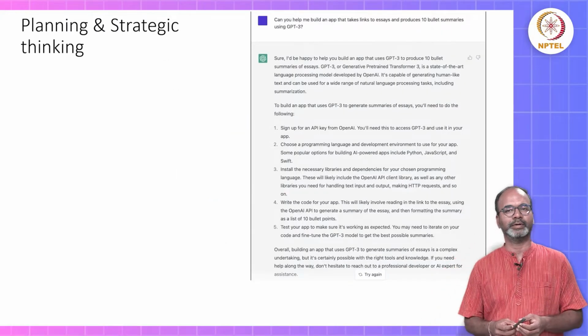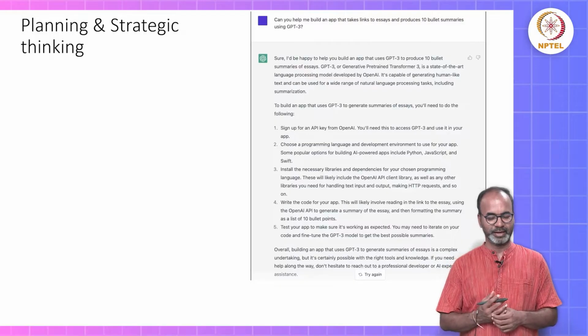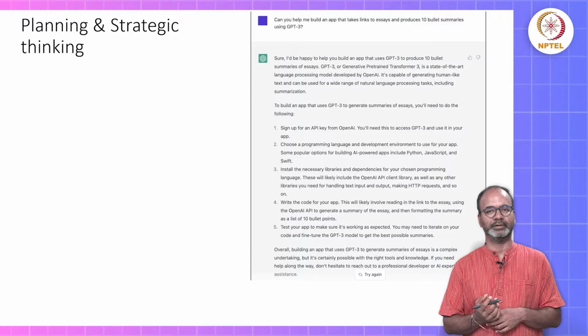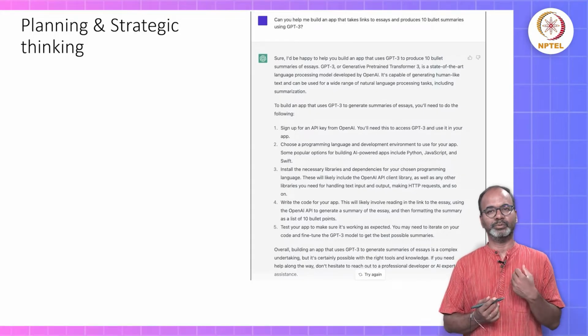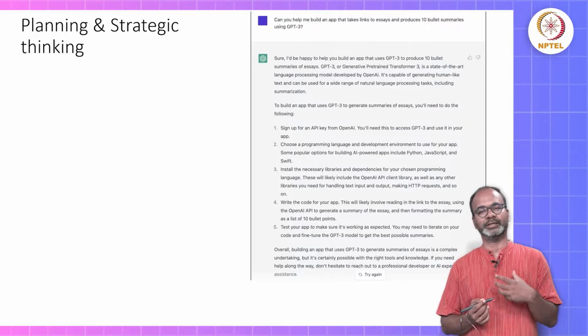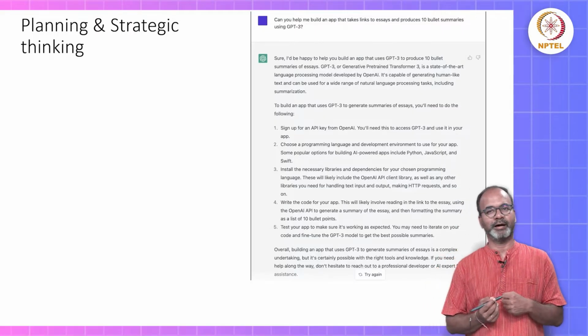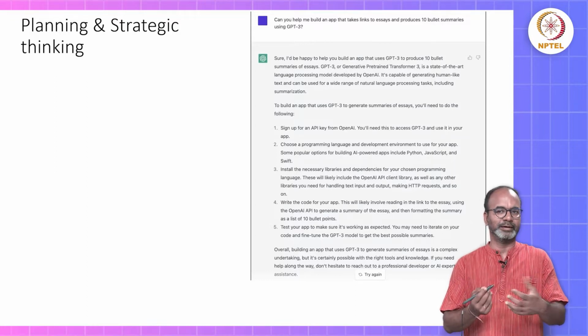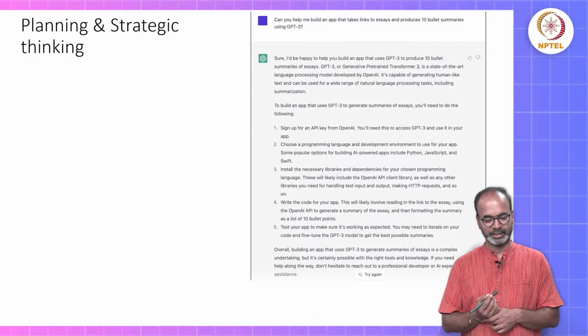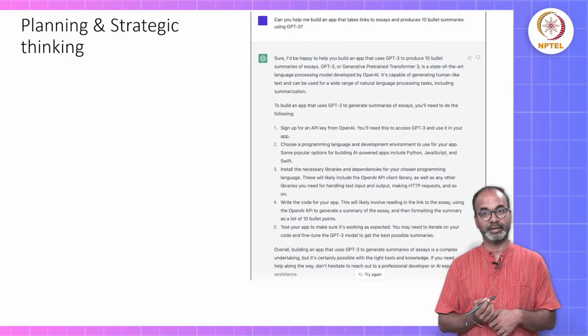So here is another one, right? Planning and strategic thinking. As I mentioned earlier also, one of the challenges with these models is that it is very hard for them to plan and strategize. Games like Monopoly are very hard for them to do, and as we will see, these models are actually getting better and better at strategic and planning thinking also.